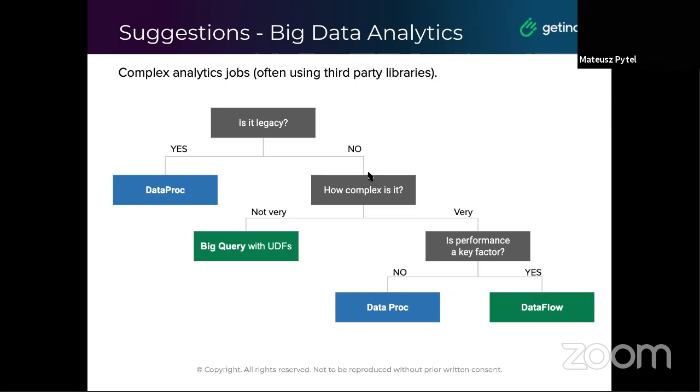If you want to do a bit more, then ask yourself, how complex is it? By that, I mean, can you replace this complexity, which you couldn't do with SQL, with a user-defined function in BigQuery? Sometimes those things are pretty simple. One of the examples is calculating some kind of statistic based on some fancy average, where you couldn't find a function for that. If it can be done with UDFs, then go with BigQuery because SQL is much easier to maintain.